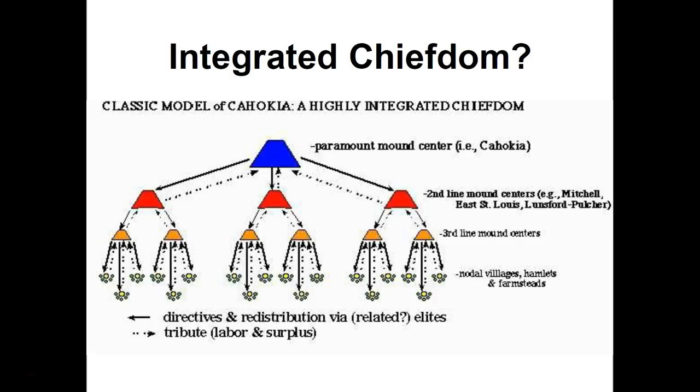So the classic model of Cahokia is of a highly integrated chiefdom with a paramount mound center, Cahokia, at the top of this sort of tiered structure of mound sites of different sizes. You then have second-line mound centers that have large mounds, but not as big as Cahokia, or not as many. And then you have third-line mound centers that have even smaller mounds at them, perhaps only a single mound. And then below them, smaller villages, hamlets, and farmsteads lacking in mounds. So this figure shows how directives, orders coming out from the chief down to his subordinates at the second line mound centers, who would then relay these communications down to the lower tiers of organization.